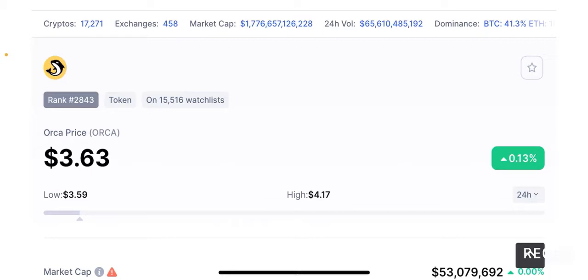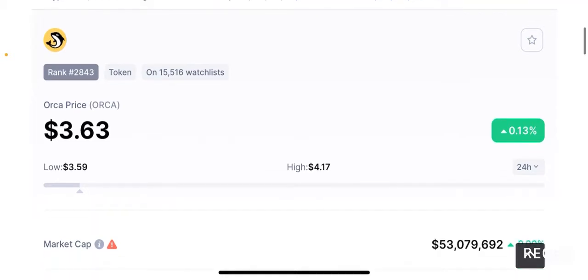Again, it is a token that is ranked way back in the market cap table, and it is a good thing that this token is listed on Coinbase. But even after listing on Coinbase, the token price hasn't really seen huge growth. That's because a lot of people still aren't aware of the Solana blockchain and the Solana ecosystem, especially many retail investors. And even within the Solana ecosystem, people are not really familiar with Orca or some other platforms, and therefore they are not really sure whether they should buy it or not.